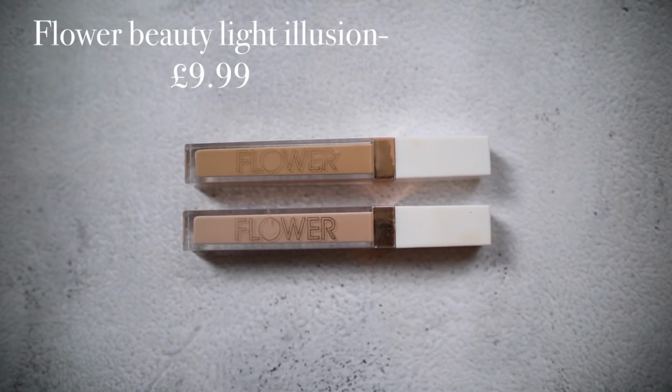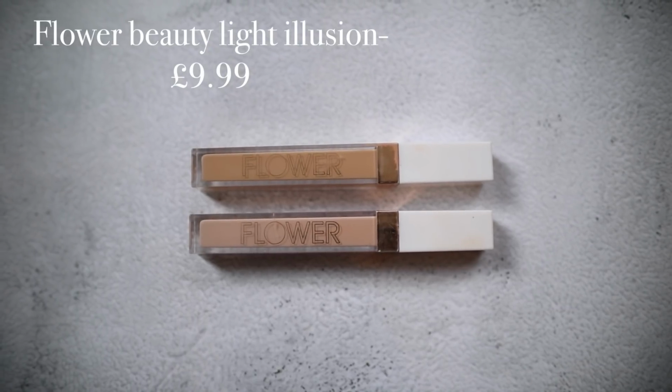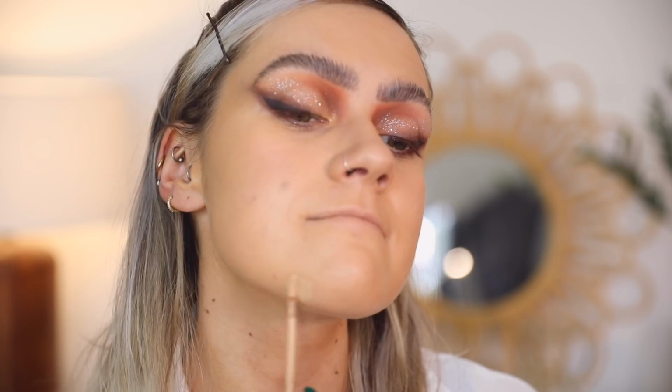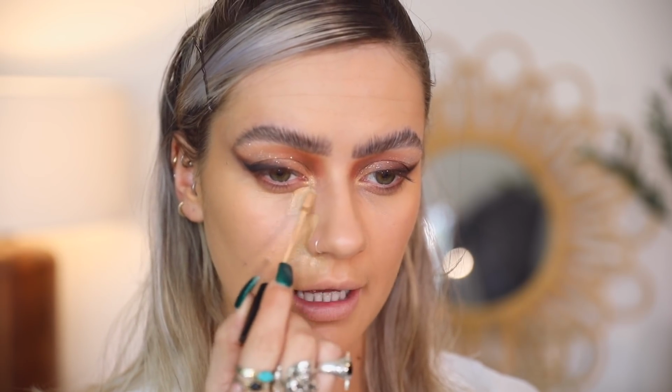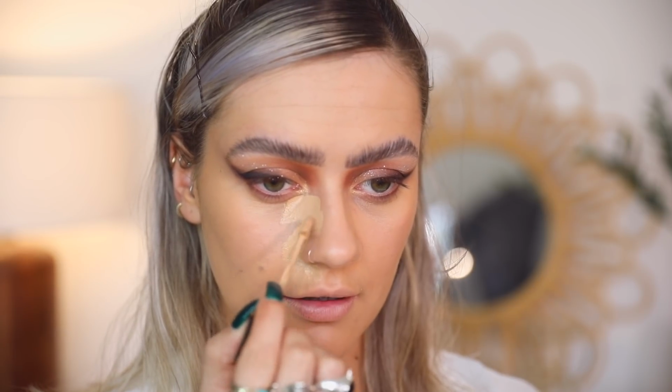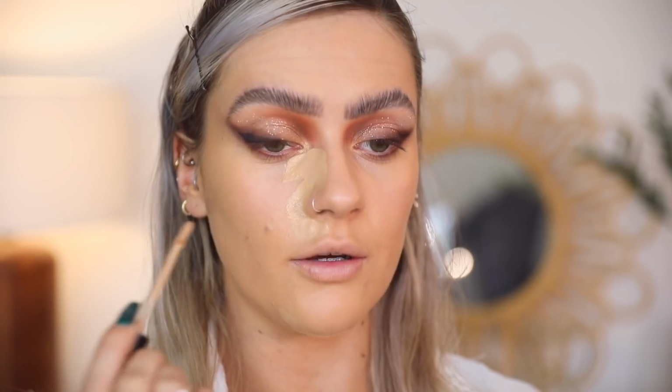And then the high street equivalent, which is honestly so close, is the Flower Beauty Light Illusion Concealers. So I have the shades Fair and Medium here. I'm gonna start with the darker shades of both concealers to cover any blemishes. And I'm also gonna pop a tiny bit under the eye because the lighter concealers are a little bit too light. And then on the drugstore, going in with the Flower Beauty.